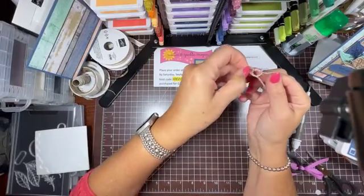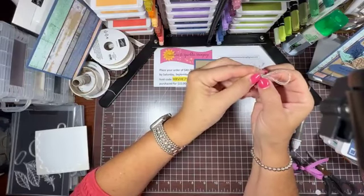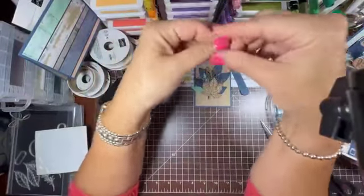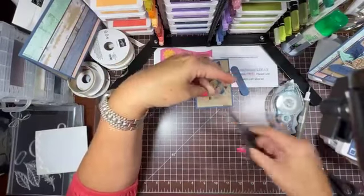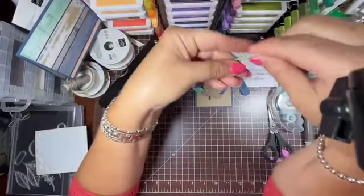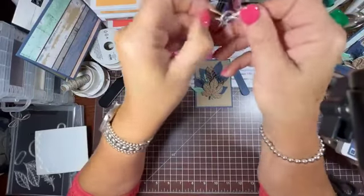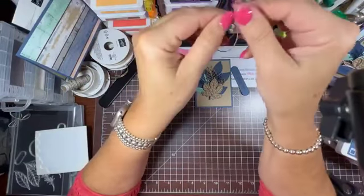Uh-oh, I might have cut this too short. Hold on, do over. I'll use that one for a single bow. Let me make sure. So I'm just doubling this up. I love linen thread. I don't think to use it often enough because I also love ribbon. So it's just doubled up. So I'm just tying a double bow. And then we'll kind of get it.